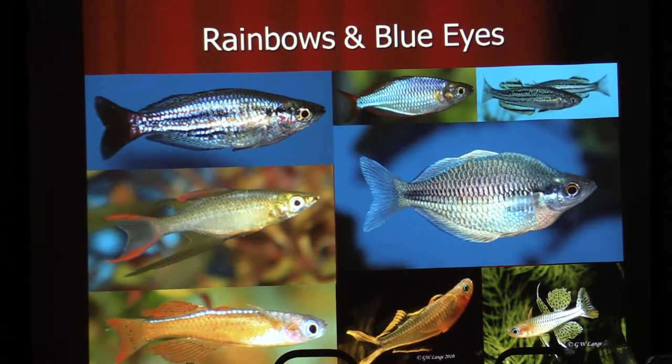Rainbows and blue eyes, not the big Melanotania, not the Chilotherina, not the Glossolepis, but the smaller Melanotania and then all the little pseudomugles and things like that, the Eriotherina, Werneri, the threadfin, great nano fish. But praecox, you know, dwarf neon rainbow, fantastic fish.